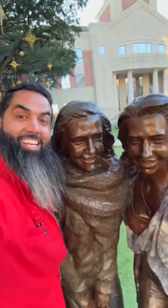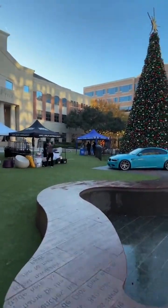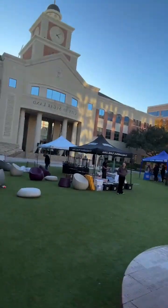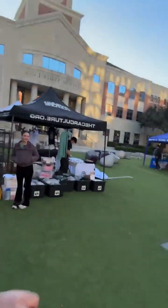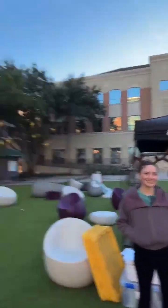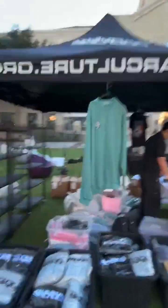Oh, look at our friends here. Say cheese. What's up, guys? If y'all are in town, don't forget. We're live and alive. We're going to go say hi to all our friends here. Look how early it is. It's barely 8 o'clock and we come ready to rock and roll. Look at the reindeers. How are you? Good morning. Got reindeer antlers on.